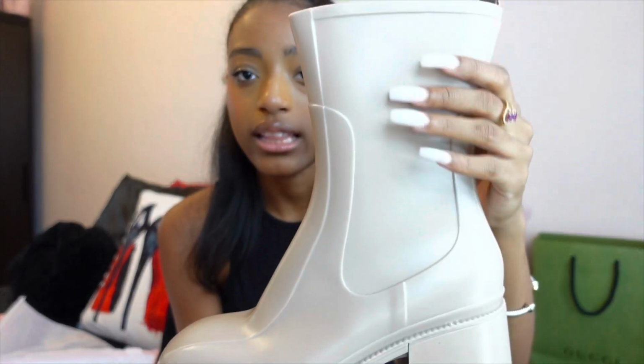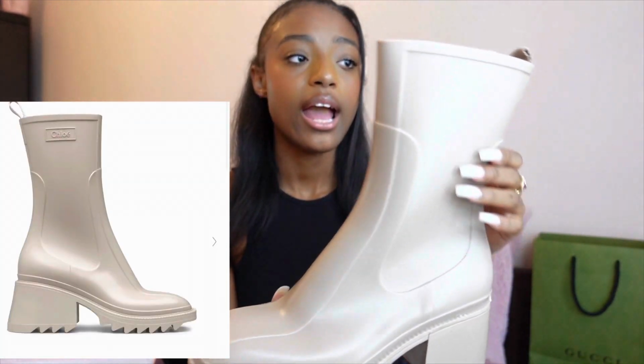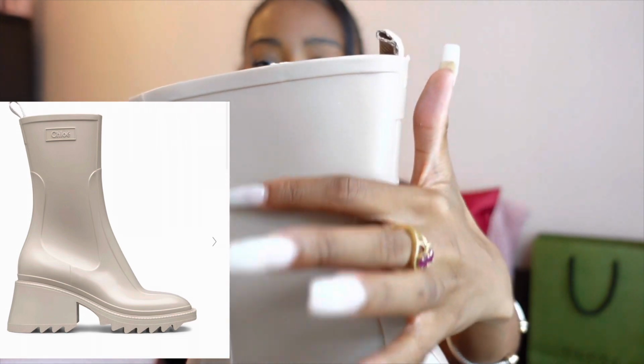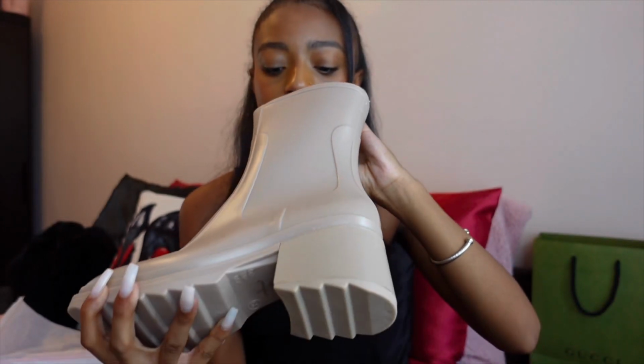Now let's get into it. I went with the cream color. As you can see, they look very similar. They're rubbery, but they feel really sturdy, and they just don't have the Chloe logo right here. I feel like that's the only thing that makes it different.